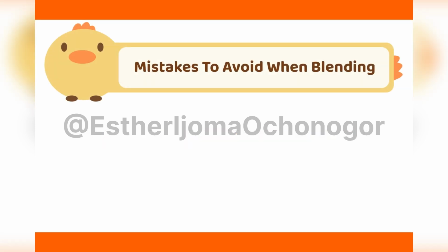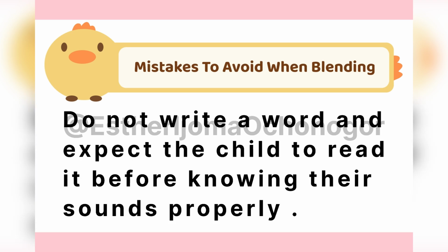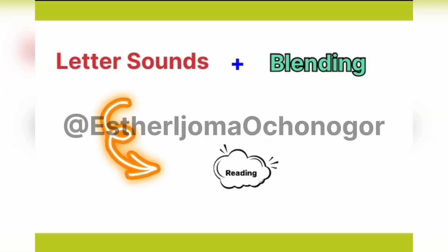So, here are some mistakes to avoid when blending. Number one is do not write down the word and have a child try to read the word before they actually know their sounds. Here's what it means: if they don't know their sounds very well, then they cannot read the word. Knowing your sounds plus blending is equal to reading.